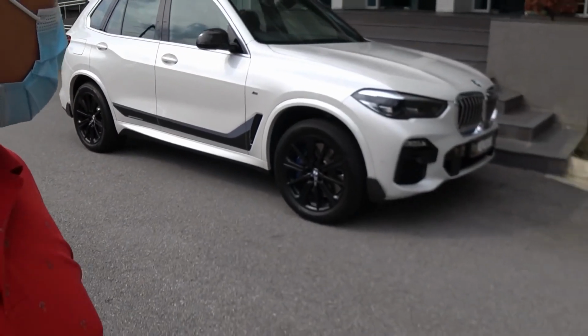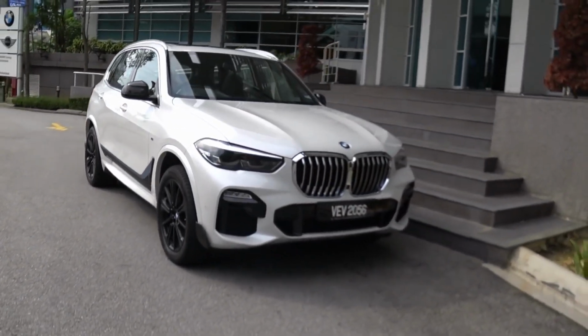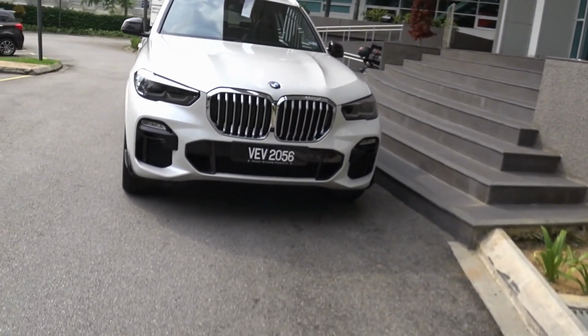Because think about it, right now in the BMW Malaysia lineup, the X5 is more powerful than the X7. And come to think of it, a plug-in hybrid would also be a great powertrain setup for this car, because you have the electric motor stepping in to really help out in stop and go traffic, especially if you need a rapid surge of acceleration. The electric motor can step in and give that initial boost. Once you've accumulated enough momentum, then the 6-cylinder engine can take it the rest of the way.